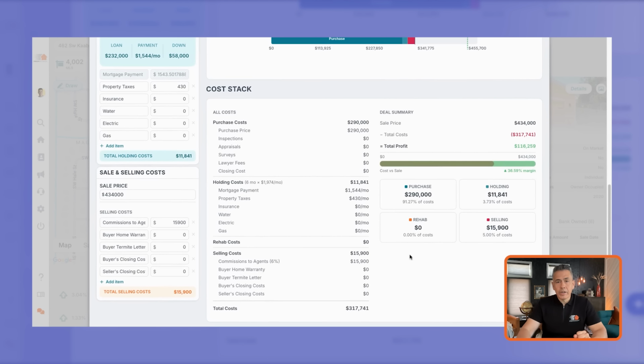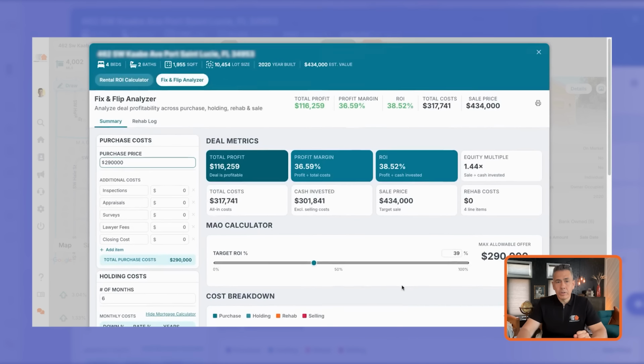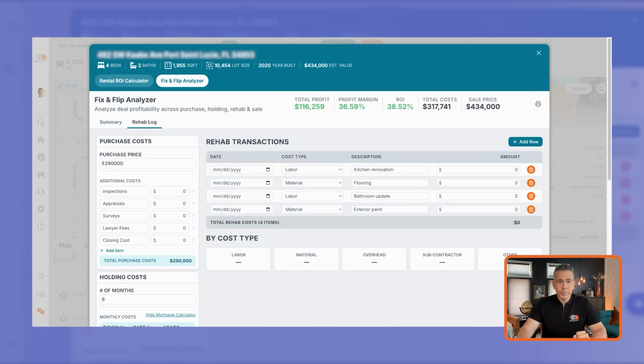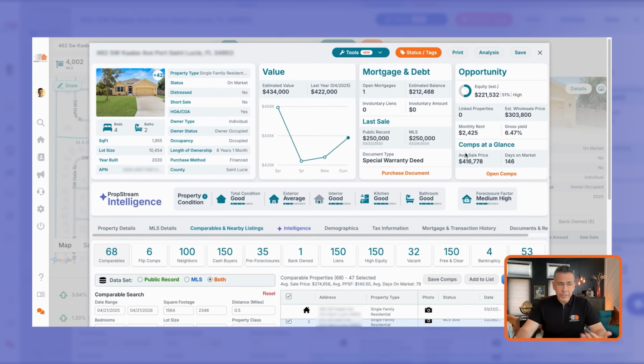So as you can see, an incredibly comprehensive calculator to allow you to be very, very specific with your analysis on your next investment. And then the other section here would be the rehab log, which keeps track of the expenses that are going into this particular property. So the big picture here, of course, is you're not digging through tabs anymore. You're not guessing, and you're not jumping potentially from spreadsheet to spreadsheet. You're analyzing, you're adjusting on the fly, and you're making better decisions more quickly.